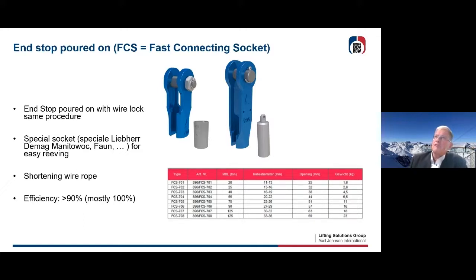Liebherr, Demag, Manitowoc, Faun. So it is done mostly on non-rotating ropes for easy reeving or multiple reeving on mobile cranes. And you can also use it if you have damage on non-rotating ropes, for shortening your wire rope, so that you don't need to buy a whole new rope with an end fitting. Efficiency in the norm must be 90% or more, but we can guarantee that it will mostly be 100%.